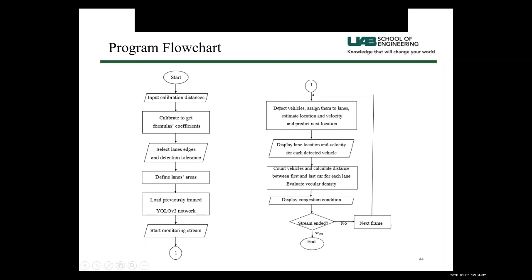Then the vehicles are detected, assigned to lanes, the location and velocity of each vehicle are estimated, and the next location of each car is predicted. Then the program displays the location and velocity of each car in each lane. Then it counts vehicles, calculates the distance between the first and last car in each lane, and evaluates the vehicle density. And finally, it displays the congestion condition. After this, it checks if the stream ended, the video stopped. If yes, it ends. If no, it goes to the next frame and continues the process.